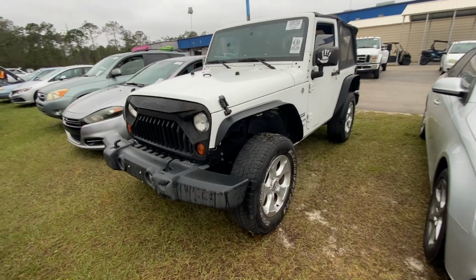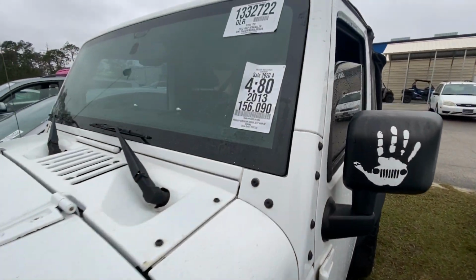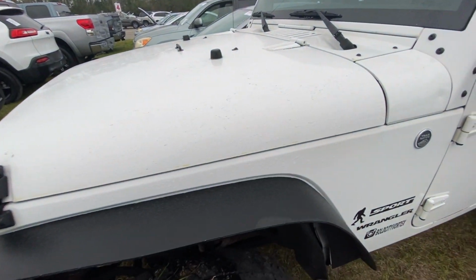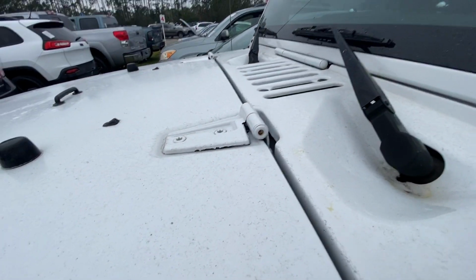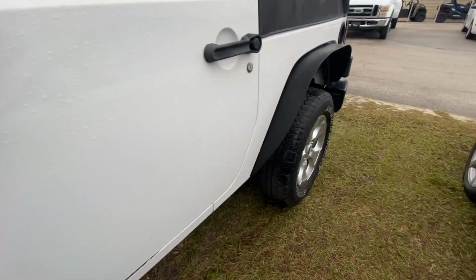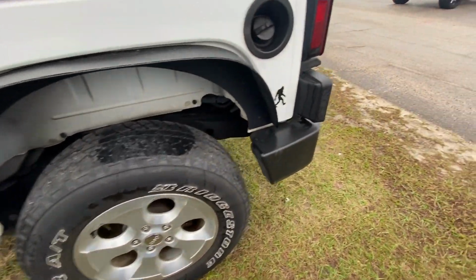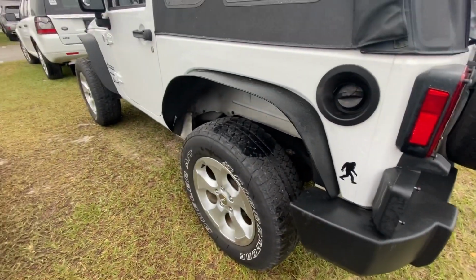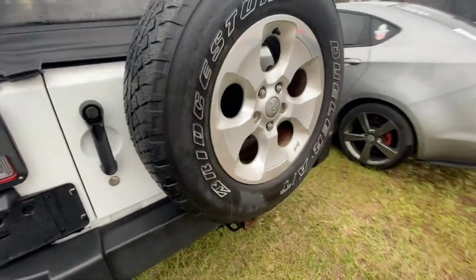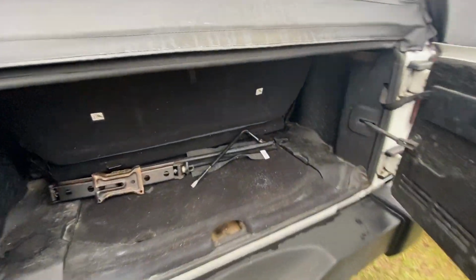So here's something that everybody loves. A Wrangler 2013 with 56,000 miles. Has some paint chipping around the windows here. Somebody had some big tires on this, I would assume. It's a Sport. These are aftermarket tires. Not aftermarket, but this isn't what would have come on this vehicle. These are a set that somebody bought afterwards.